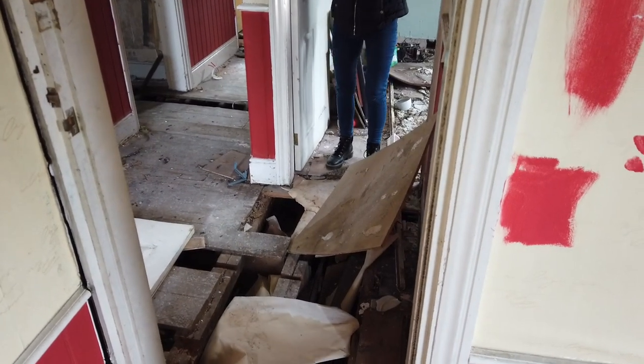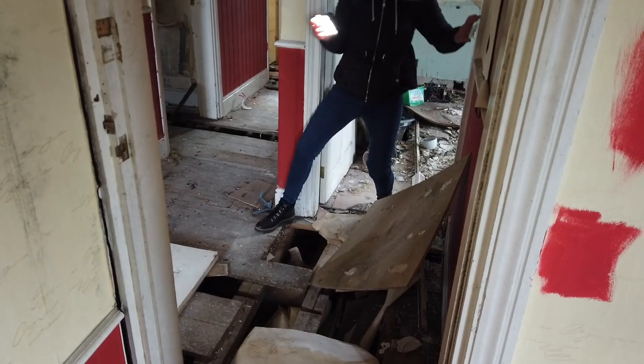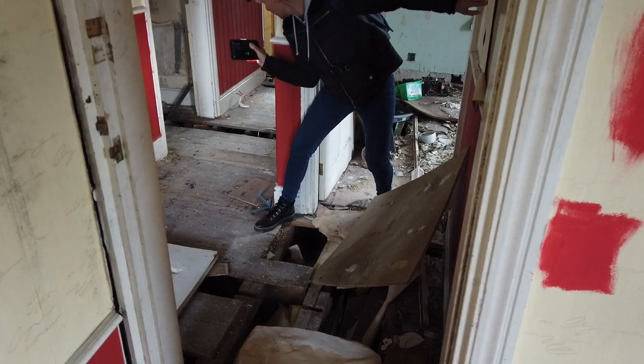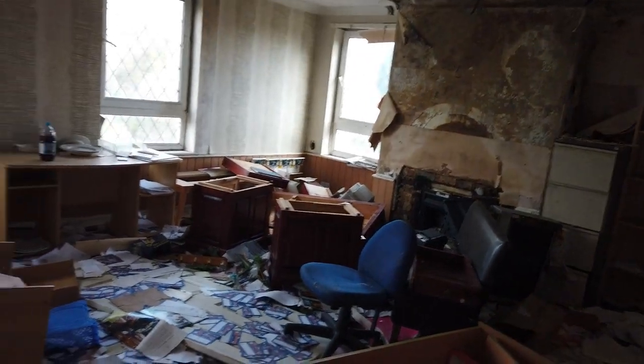So you've got to be careful. Also, I don't know if you noticed, but the floors aren't level. It's like it's an old house. Oh, God. There's the floor below down there, look. Oh, this is the old office.